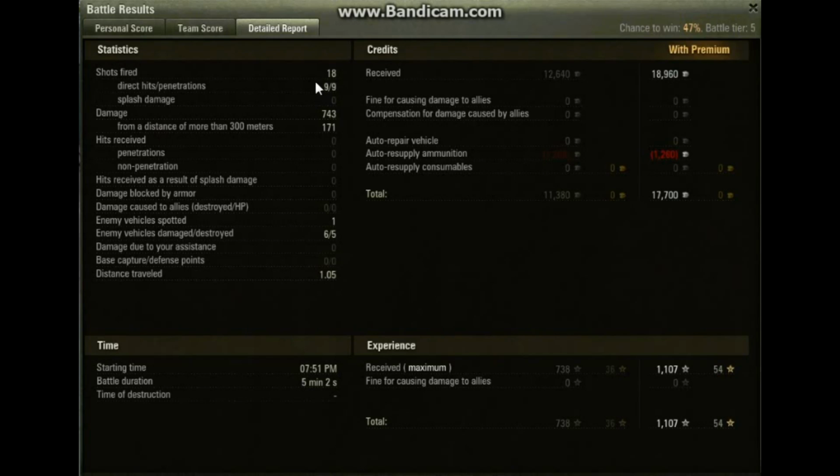And look, normally it's even worse than that. With crew skills at 100%, probably this would be how it would be, I would think, because I was pretty lucky with some of my hits. Whereas normally it's much worse, but with the crew skills at 100%, probably be similar to what you just saw. Damage of 743 is pretty good, and we got 171 from a distance of over 300 meters.